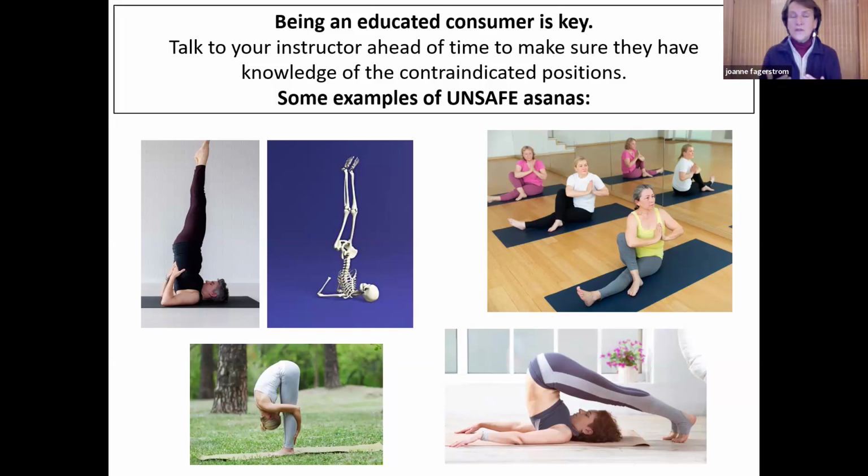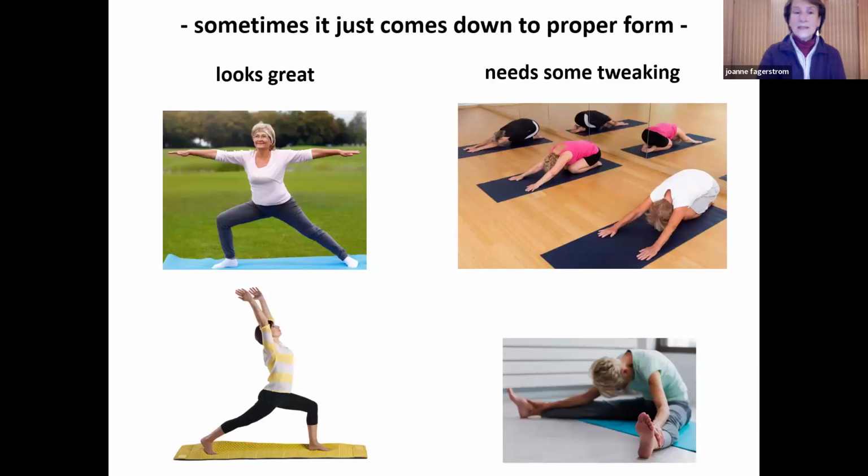But what you do find is you're getting shorter, a lot shorter. So 2 inches of height loss is almost always a compression fracture. So prevention is the name of the game. We don't even want to go down that road. So sometimes it just comes down to proper form.